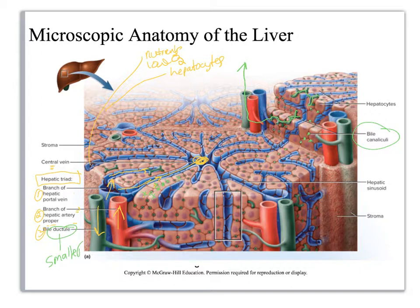Now, the entire structure, you can see you've got this basically kind of lobe-like structure going on. Where did it go? There it goes, right there. And you can see you've got the hepatic triads in the middle, in between all of these lobes of the liver. All right, let's look at the next slide.